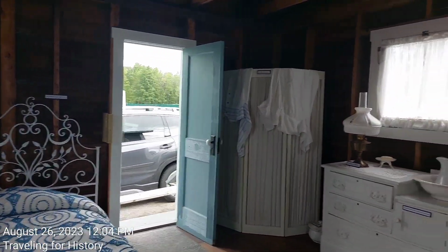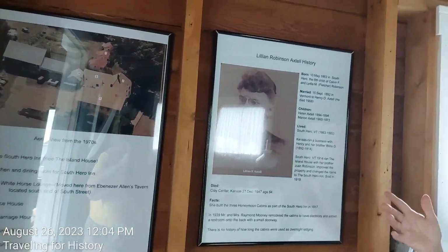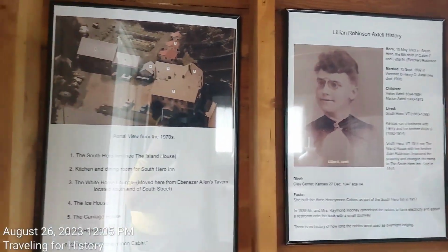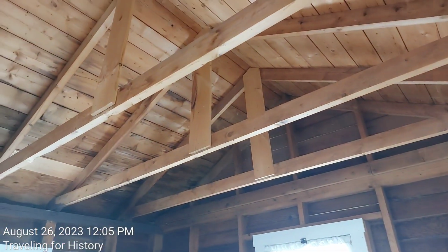Yeah. Lilian Axtell is the one who bought the island house in 1917, and she was the visionary for building these 3 cabins. The train came into the islands in 1901, and she wanted to take full advantage of the tourists. So she did a lot of improvements to the inn, and she changed the name to the South Hero Inn. So currently the building still exists, but it is now the community bedding.